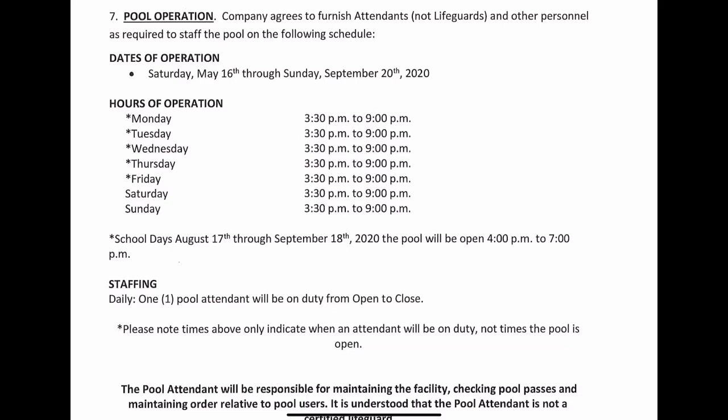The attendant will be the one to make the sensible, reasonable call of, okay, everybody, it's dusk, it's time to go. So if the attendant tells you it's time to close up, hopefully people follow that and do what they've asked. But the attendant should be there until 9 p.m. That gives them time to straighten up and clean up before they head out. And as you can see, there was an adjustment for school days, but that won't really matter too much.